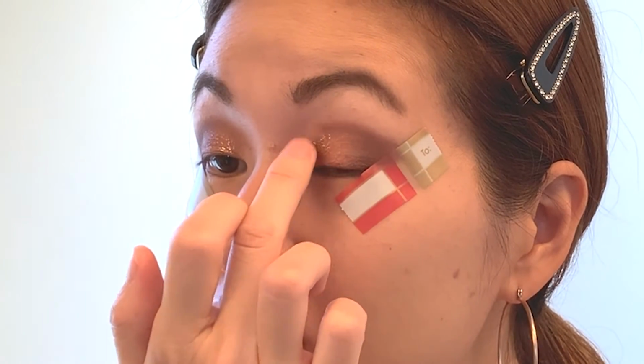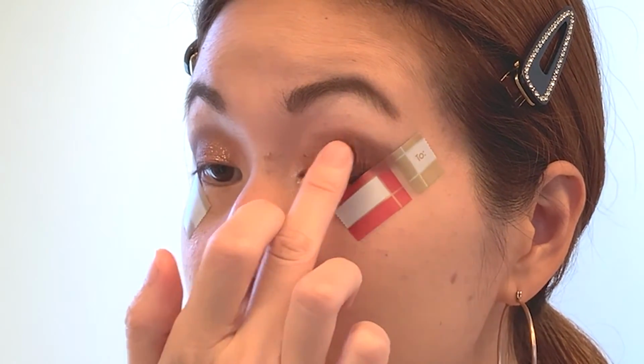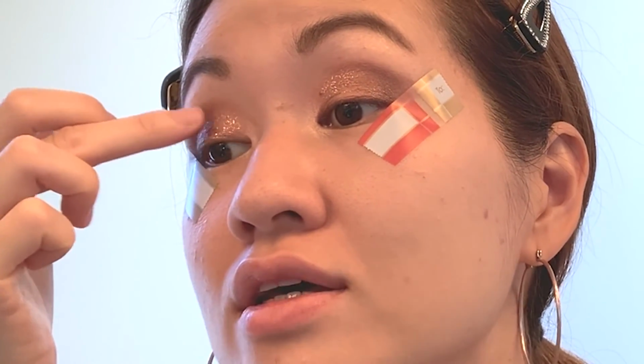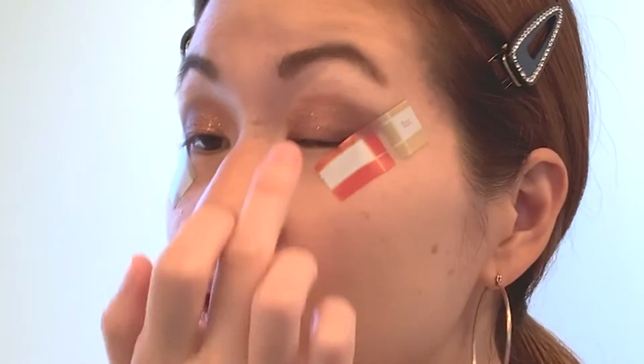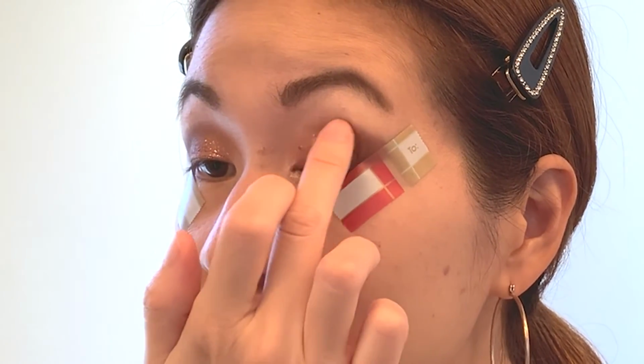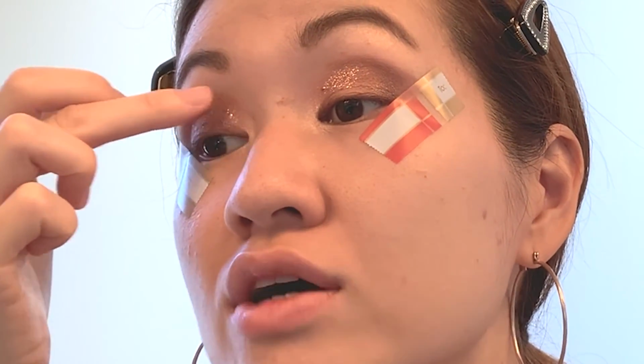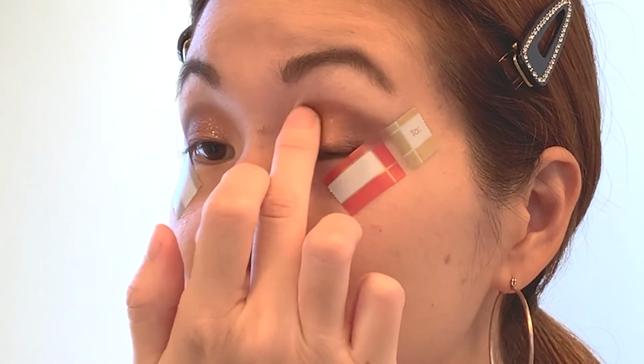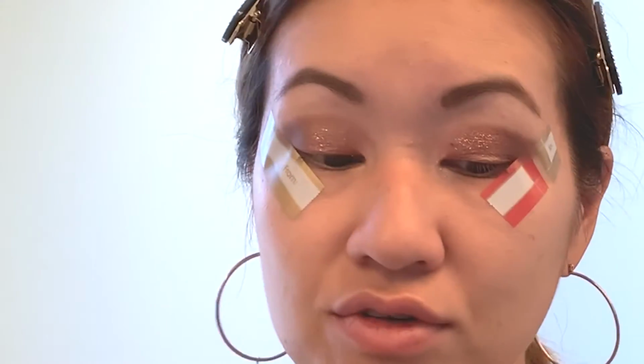So I did read online that these glitter shades are quite hard to apply, and it's a lot easier when you use your finger. And it is true. When I tried to apply it with a brush, it was a lot more difficult. So just a tip, if you have this palette, use your finger.